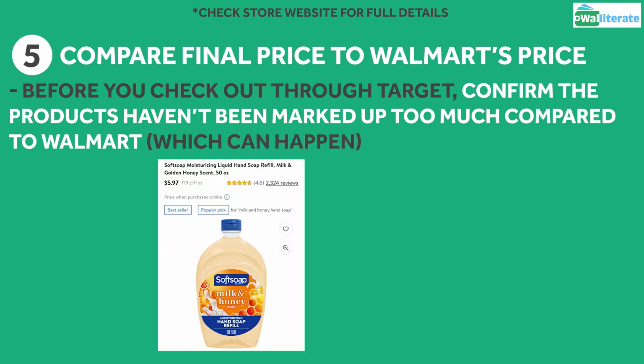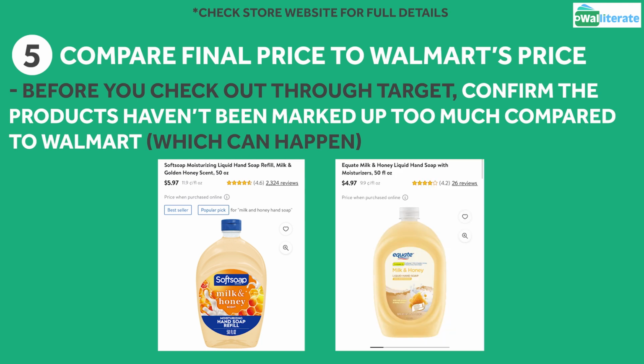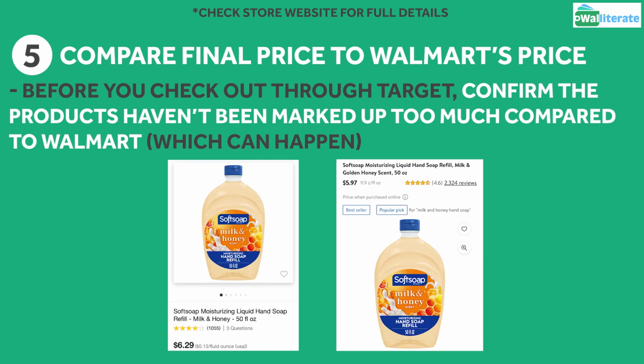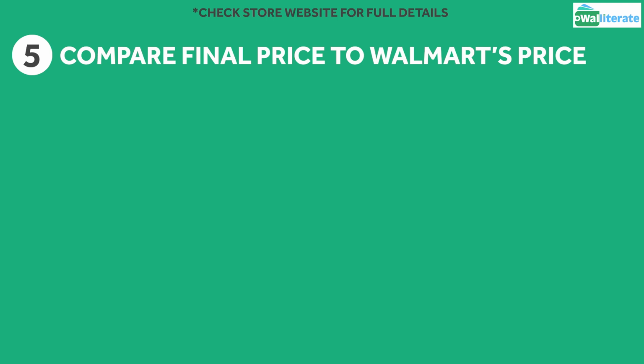For this example, Walmart offers the same soft soap hand soap refills for $5.97 each, while Walmart's generic brand, Equate, has the 50-ounce milk and honey hand soap refills priced at $4.97. So Target's actually cheaper than Walmart for the generic brand, and the soft soap brand is a bit cheaper at Walmart, but with the deal, it'd still technically be cheaper at Target as well. Let's do some quick math for this particular deal.